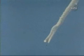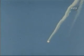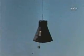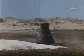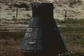The abort took place at 13,000 feet, at Mach 1.47. The main parachute deploy followed and disclosed that no structural damage had been experienced, either in the abort or in the landing. All test objectives are considered to have been met and exceeded.